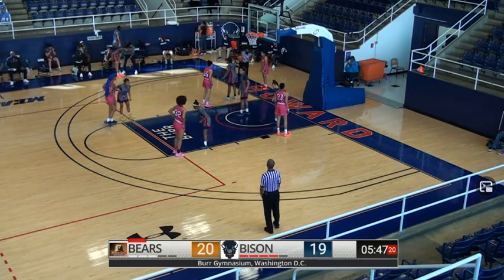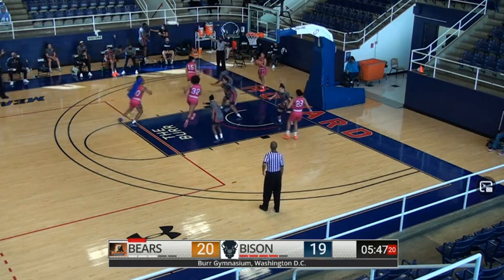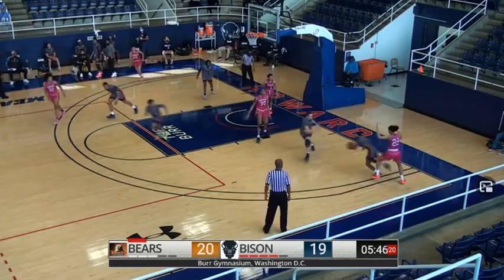We have a couple of subs here. Desiree Allen has checked in for the Lady Bears. And we also have Anaya Wilson checking in for the Lady Bison.